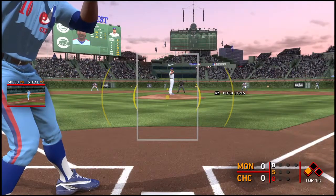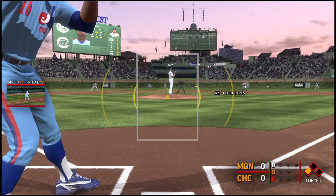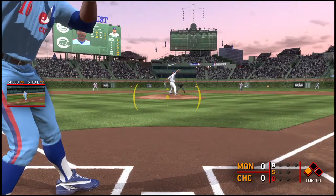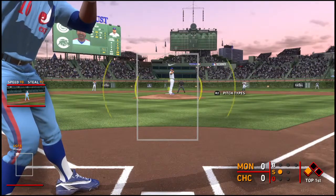Coming to the plate now, Dawson. And he could give his guys an early lead if he can come through here. Now the first pitch here from Lester. Fastball taken a little under the letters, called a strike.